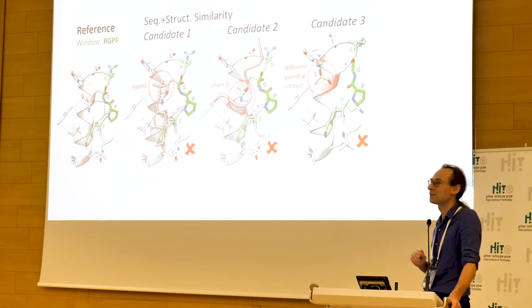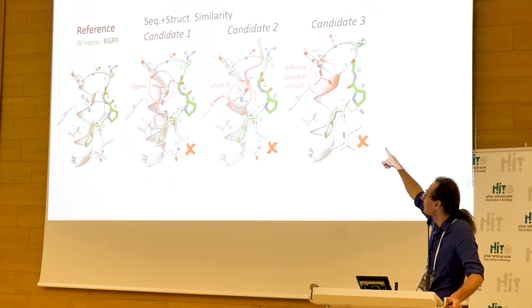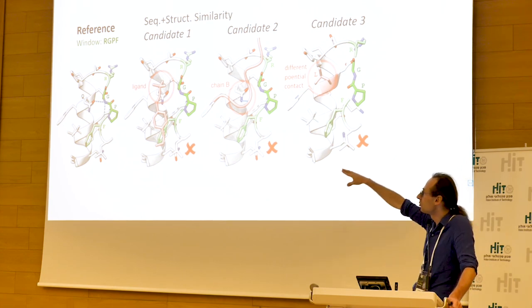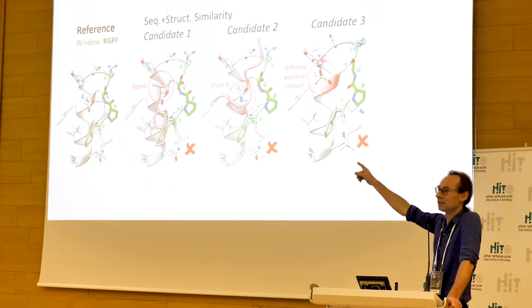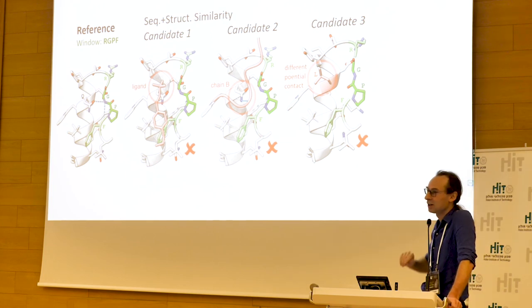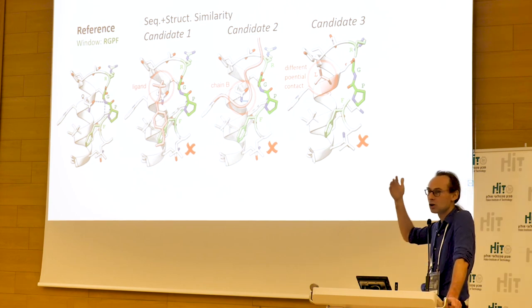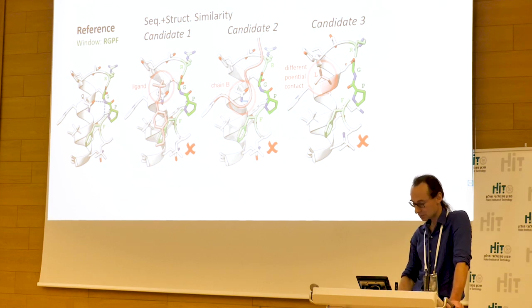This is a more delicate case. This is not a good match as well, because you see there is this amino acid that was changed from Q to L. So Q created a hydrogen bond to the backbone of that G, and this L cannot create this bond anymore. So that might explain that the mutation caused the difference in the backbone. So we want to exclude these kinds of matches as well.